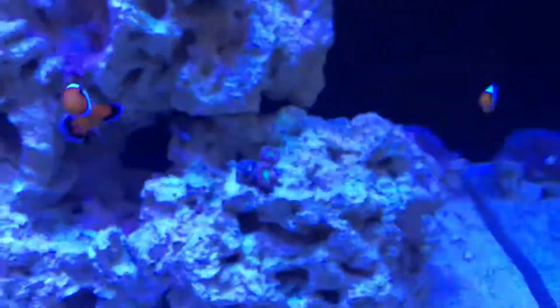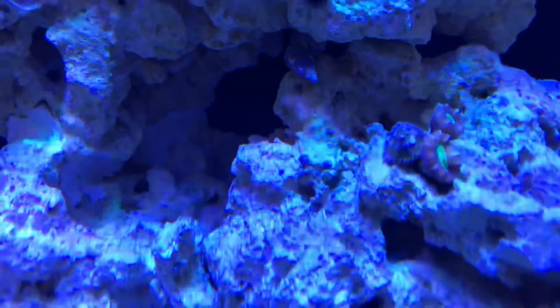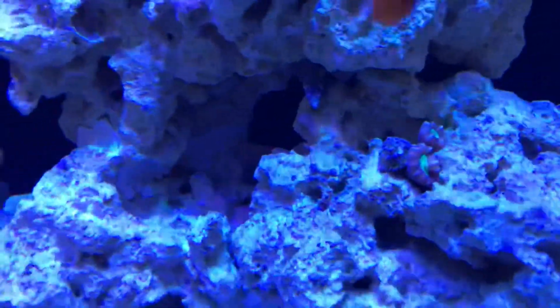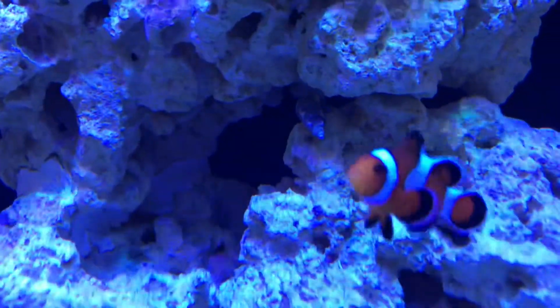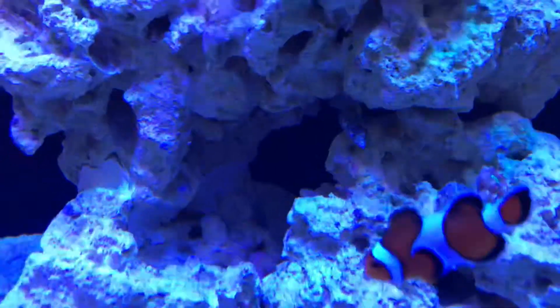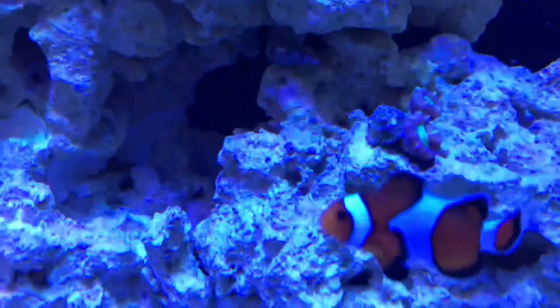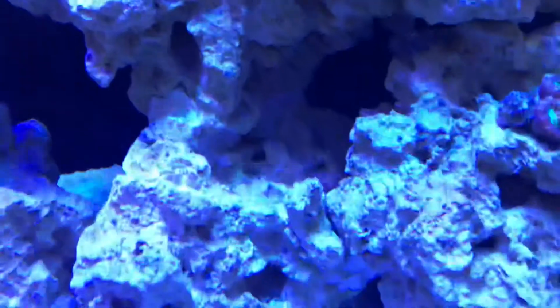Anyway, so this candy cane hasn't done crap. I don't even know what to do with it anymore. It's looked like that, and it's still alive because I'll see tentacles come out at night, but it's frustrating. So I'm gonna start dosing with calc, see if that does better. Water quality's good, parameters are in check. I kicked up my flow a little bit.